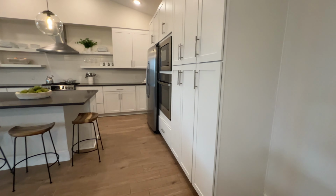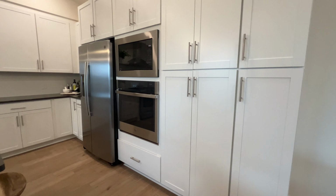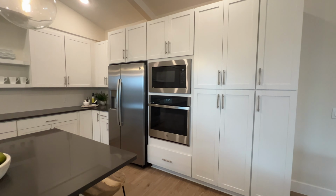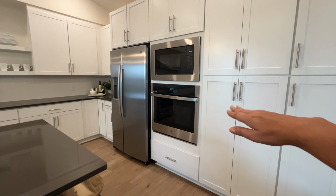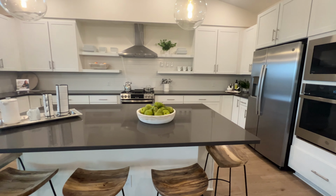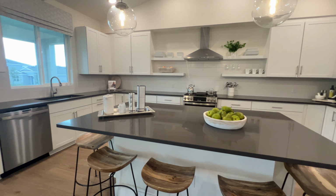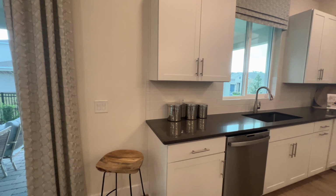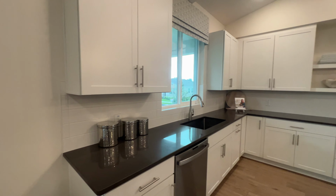Now look at the kitchen. Look how beautiful. Look how many cabinets this particular home has. And you have your gourmet kitchen, which is already included because, like I mentioned at the beginning of the video, this home is the way you will purchase it. So we have 42-inch cabinets.